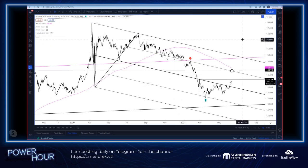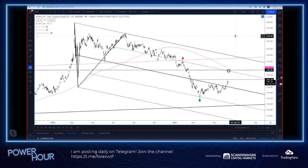I've talked about this concept before of markets kind of like a train, going from stop to stop. And the stop is where the decision point is made. In this case, your stops and your decision points are these 25 and 75 lines. All right, so that is TLT.